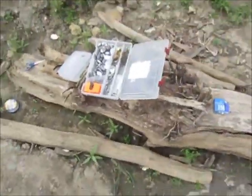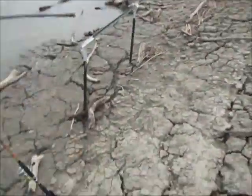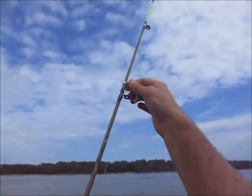Wasn't very deep right there. It's only deep out in the main channel or right on the edge of that eddy. Just a few feet in and it's already shallow. I could tell because it didn't take long for mine to hit bottom at all.